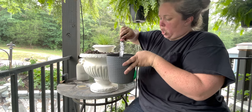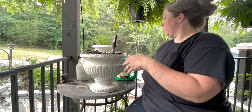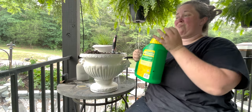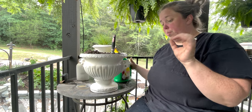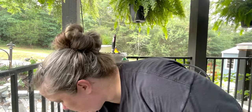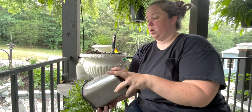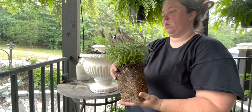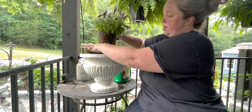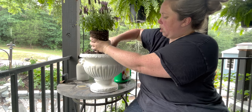It is so humid out here. And it is only May. Fairly sure I put fertilizer in this the first time, but I don't remember, so we're just gonna do it again. All right. This is the front. This guy's got a tall root ball.